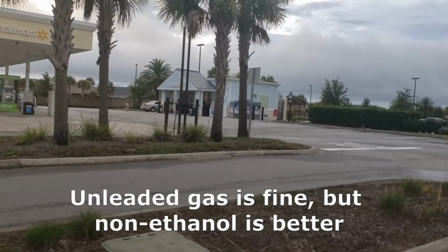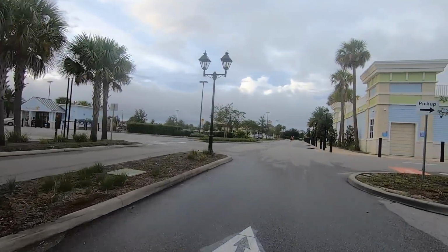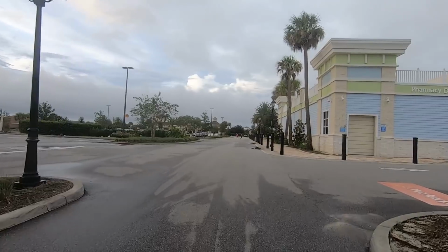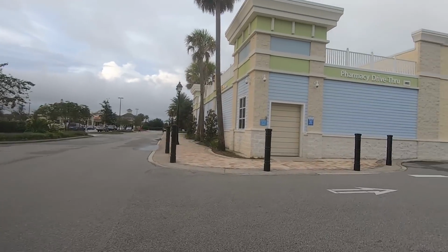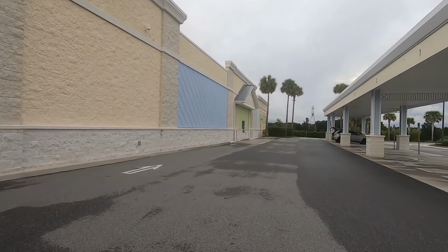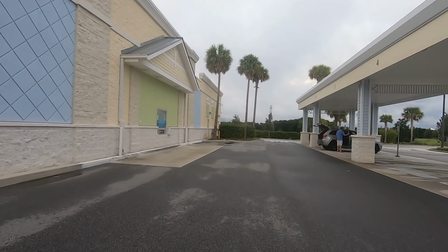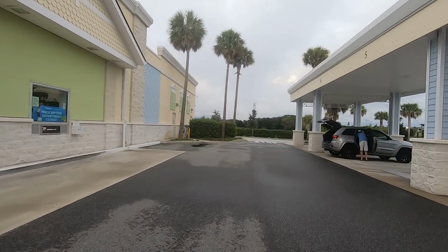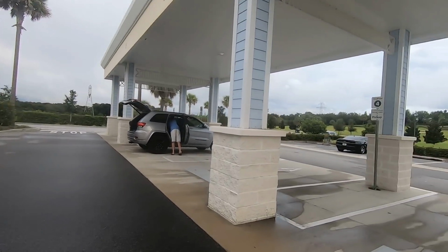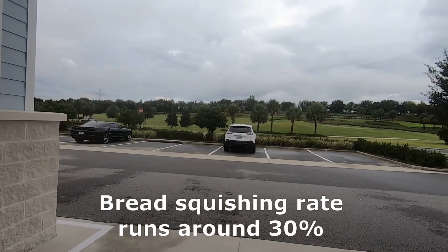Here's how we get our groceries. We turn right through here. We order online. You come up here and call the phone number and tell them what lane you're in. We pull into one of these pickup lanes, pop our trunk unless we're in the golf cart, and they will load us right up. They'll do golf cart pickups too, if we come in the golf cart.